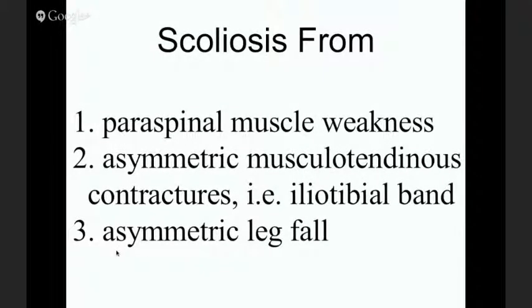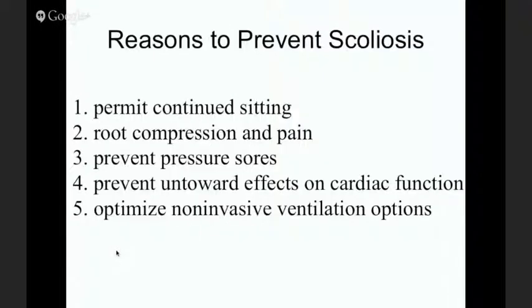So I mentioned you get scoliosis from paraspinal muscle weakness. Now, when I was giving oral exams, I would ask, why do you want to prevent scoliosis? And almost everybody said, to preserve respiratory function. It doesn't preserve respiratory function, because you lose 4% of vital capacity for every 10 degrees of scoliosis. But these patients only have about 20% of vital capacity anyway, and it doesn't matter how much scoliosis they have, okay? Their muscles are so weak, so they're not losing more vital capacity.